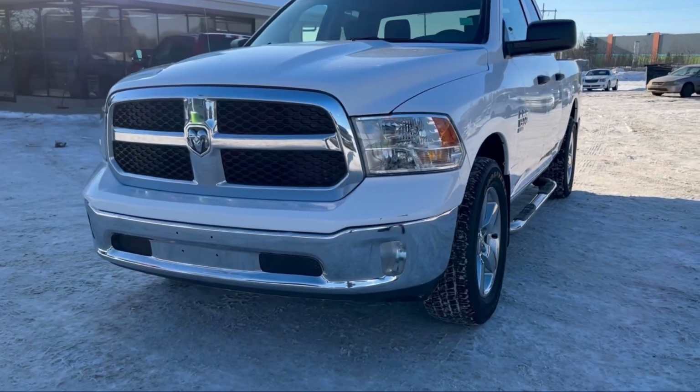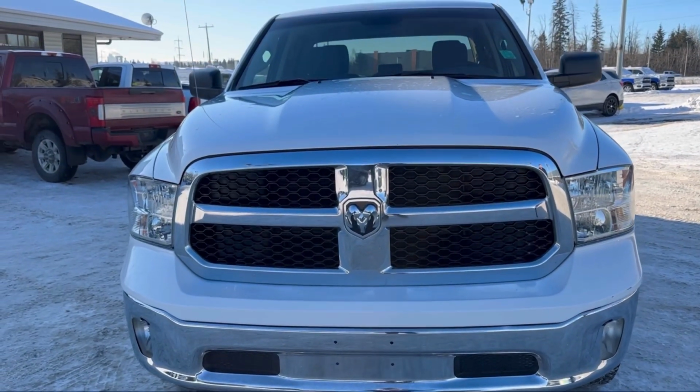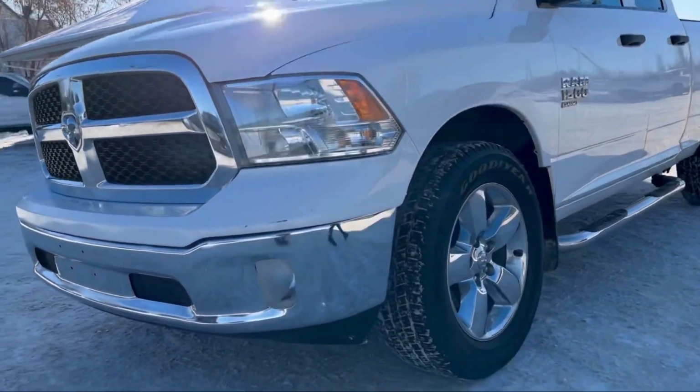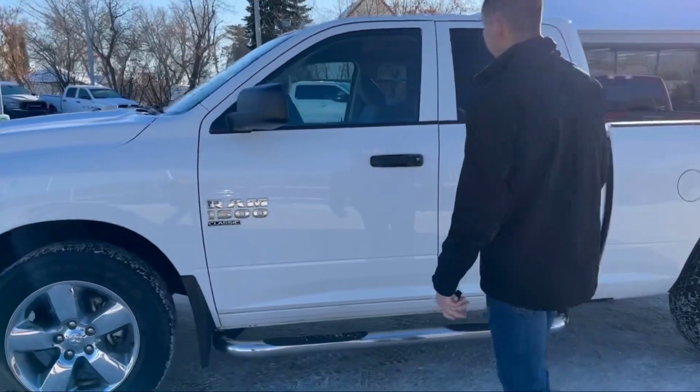This one's a beautiful white color, chrome accent package here. This one's a beautiful spec. Chrome wheels, side steps, chrome badges. I like it a lot. Quad cab, 6.5 foot box. This one has keyless entry.